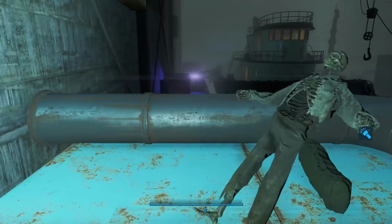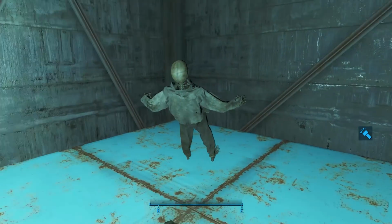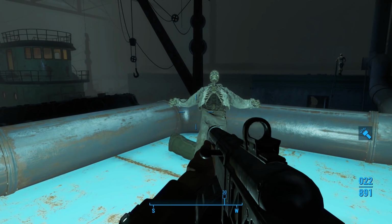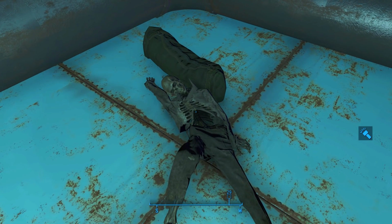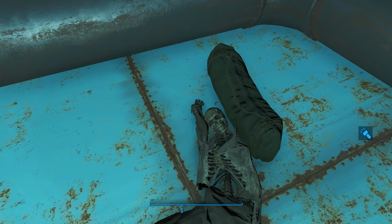Now, I'm hoping this is an Easter egg and not just a glitch, but I've never seen another skeleton in the game positioned that way. It's just too funny. Now check this out. Watch what happens when you finish the job. You guys will get a kick out of this. Walk up to the skeleton and his head slowly turns towards you. OMG, that is freaking hilarious.